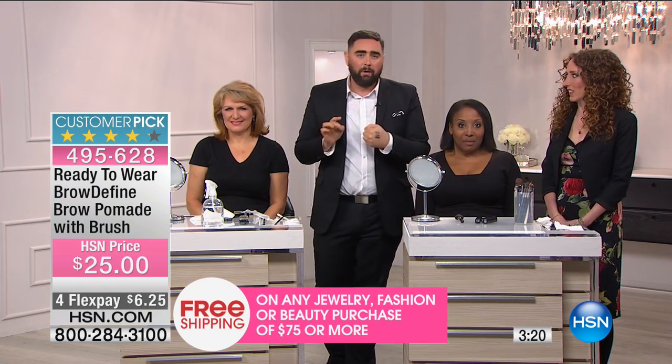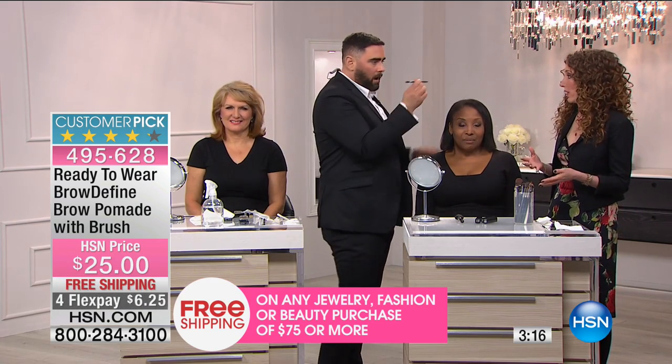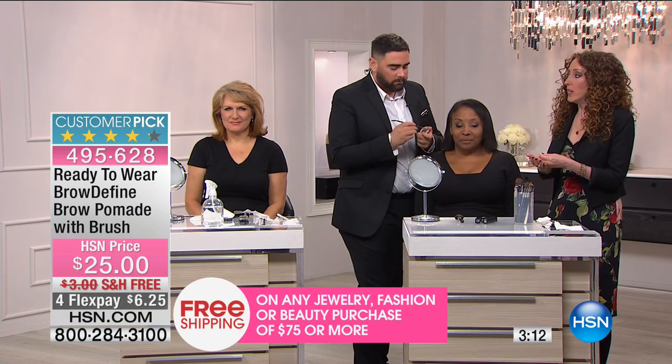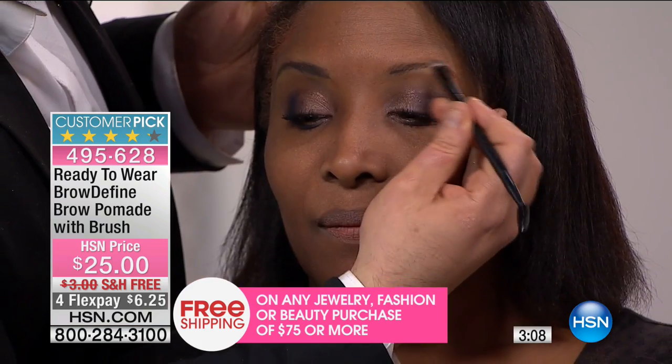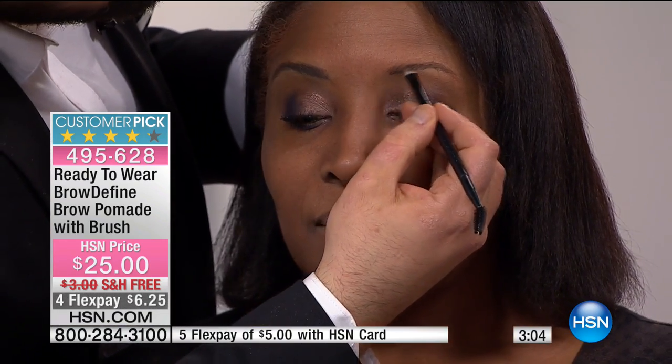That's why it's my number one product in the industry, and there's nothing else that's going to have the longevity or the ease of use of this brow pomade. And it's so amazing that you get a brush that's dual-ended like this. Some people do prefer to just dip a spoolie into the product and lightly comb it through, and other people prefer to use an angle tip, and other people prefer to use both.